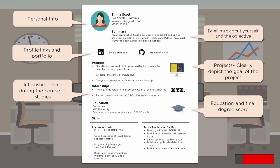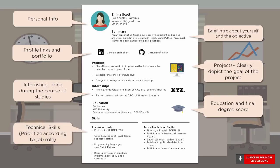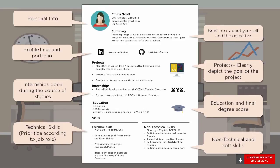You can also go ahead and mention the university you're graduating from and your final graduate score. Lastly, mention your skills. This is an important section since you will be judged based on your skills. You can first mention all the technical skills that you're confident about. Mention some soft skills and extracurricular activities that you participated in.